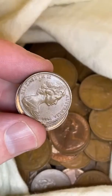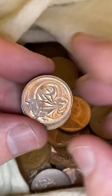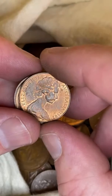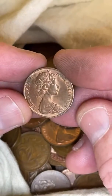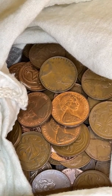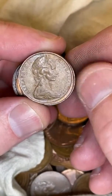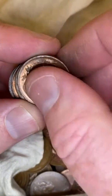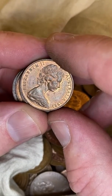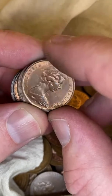81. Check this comment out here. I have a friend in Perth who is working on an album of Australian coins for me. Awesome, that's cool.